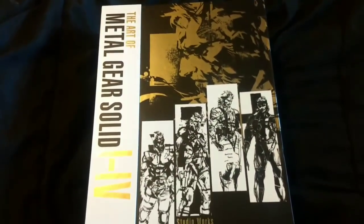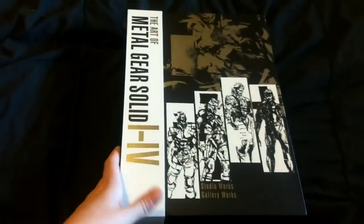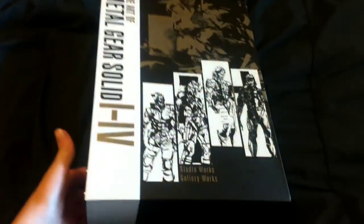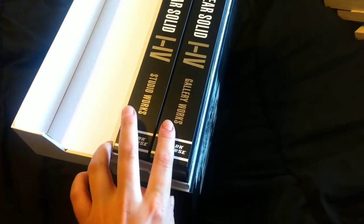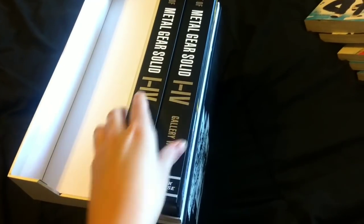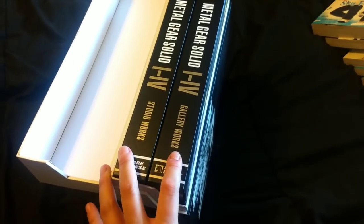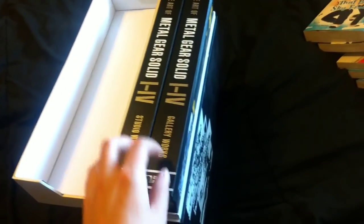Let's just pan over this fucking box. It is a beautiful, beautiful box set. Like, you can always count on Dark Horse to give you high quality art books and stuff like that. And just turn that over so I can flip that open. So they have Studio Works and Gallery Works. Studio Works is more like the design work, like the initial sketches, and Gallery Works is more like official promotional artwork that they did for the games.